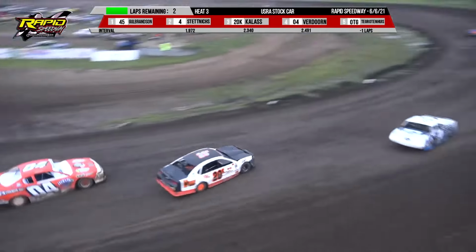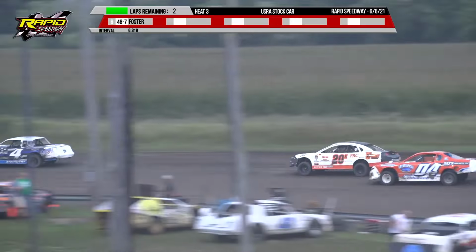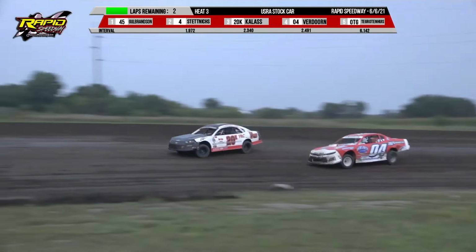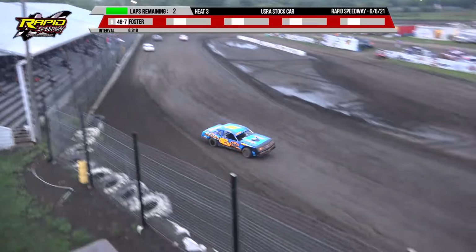Roger Verdorn looking to get underneath that 20K of Spencer Callis. Just doesn't have anything down there right now. Callis will hold on to the third spot. Aaron Stetniks running in that second position. Dustin Gulbranson leads them to the white flag. One more lap around the Rapid Speedway.